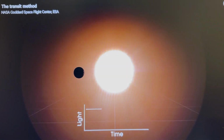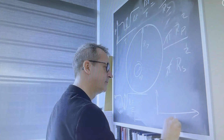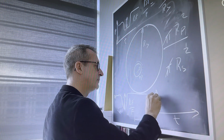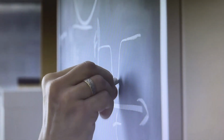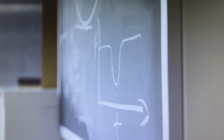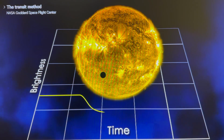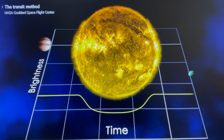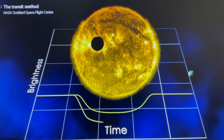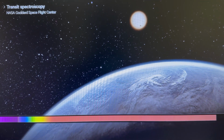There are several methods, but the one that will be used very much by James Webb is the transit method. This is by chance, you have a planet that goes in front of its star from our perspective, and you can see a little light dipping as the planet goes in front of the star, and that allows us to measure the radius of the planet, but also we can actually probe the atmosphere. So the light that is filtered by the star's atmosphere, by measuring the colors of the atmospheres, gives us a lot of information about the atmosphere.